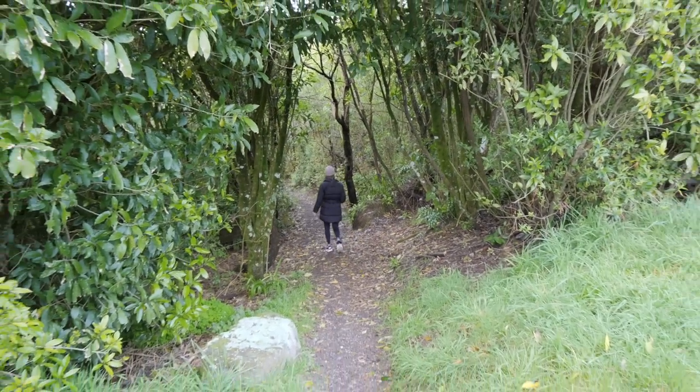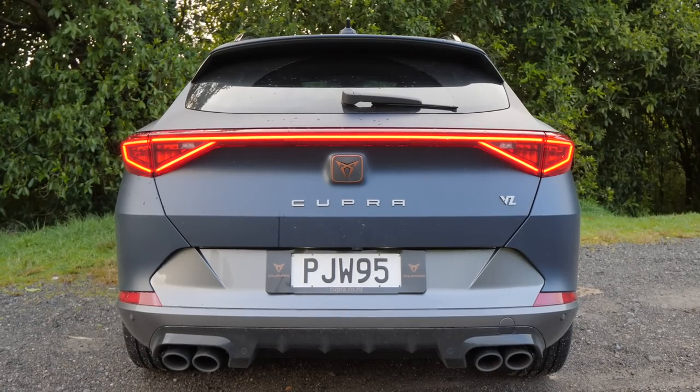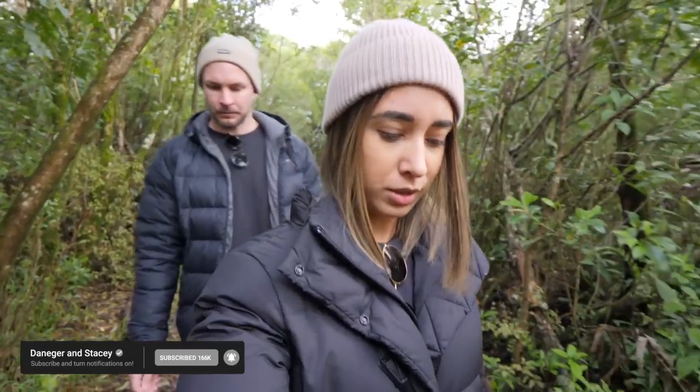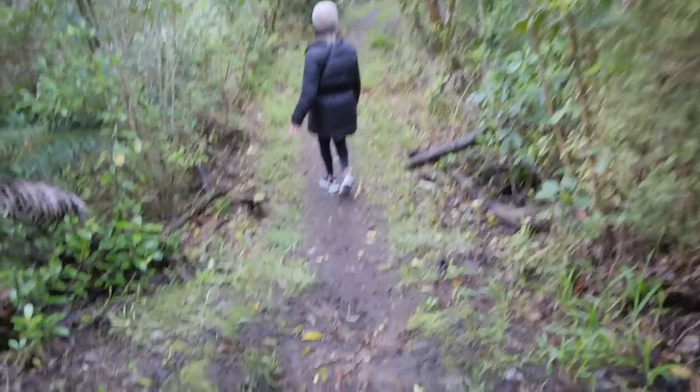Okay, so we're doing a walk out to Whakamoenga Point. We have come to the second car park, but if you park at the first car park, the full track is about 3k's return, and I think it takes about an hour and a half. I'm gonna slip down this hill, oh my gosh. Careful, careful. It's slipperier than it looks, I think.